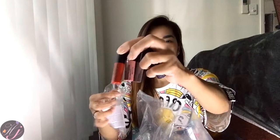Oh, wow. They also have four samples of NYX lipstick. It's a liquid lipstick. They have four different colors. They have red, nude. You got two nude. Like this one is like chocolate. And they have liquid cream lipstick. Wow. We'll try this next time, guys.